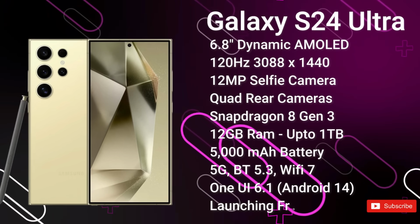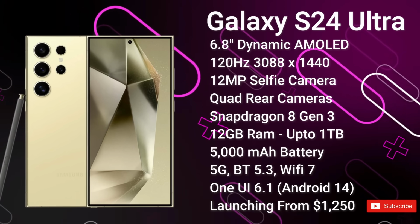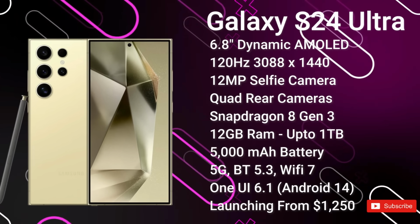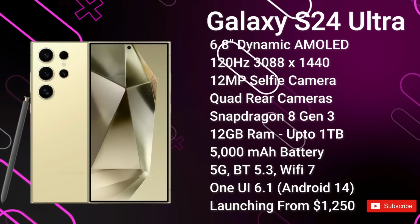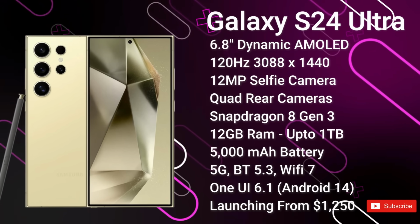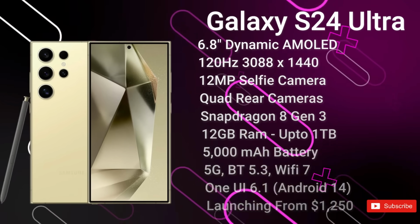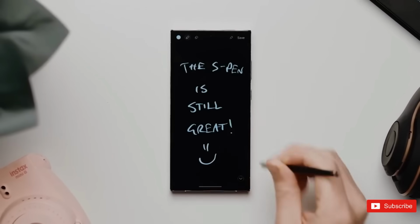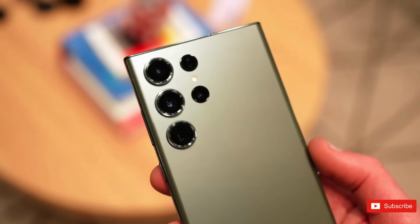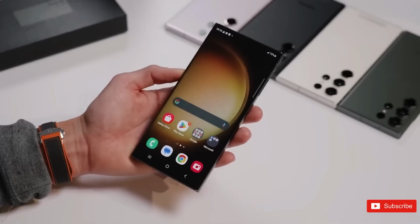It comes with a 5,000 mAh battery, and while having 45 watts fast charging, and we're also going to get 5G, Bluetooth 5.3, and Wi-Fi 7. Now it's coming with One UI 6.1 based on Android 14, and it's expected to launch from $1,250.